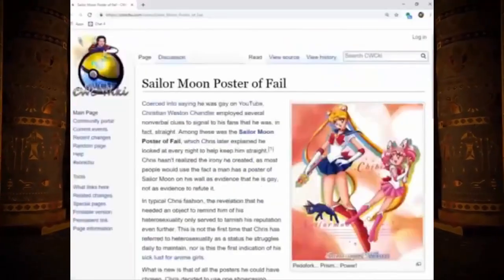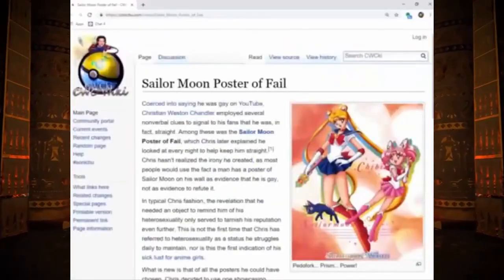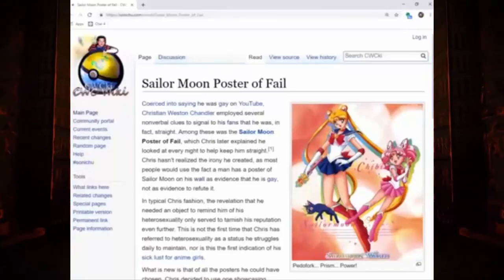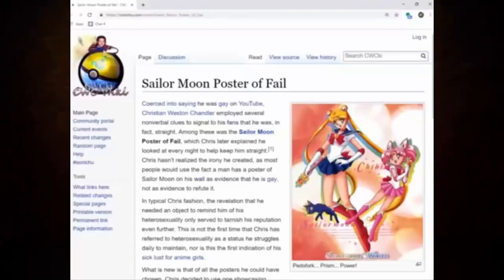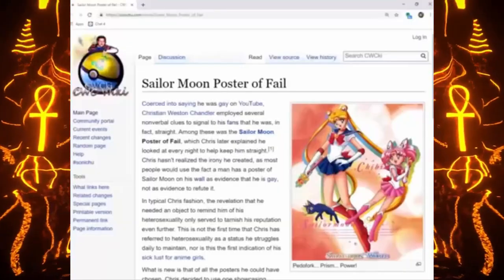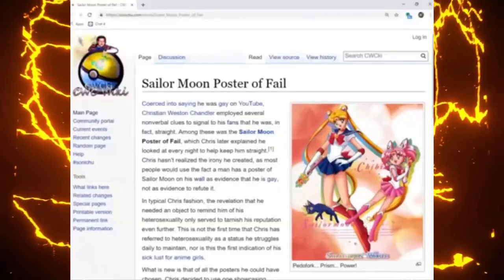And that was the Sailor Moon poster of fail. It was introduced during the Clyde Cash stuff. It is a result of the Megan stuff, and it still connects to future events that are still going on. So this is actually an important thing to look at. It was an important thing to learn about.